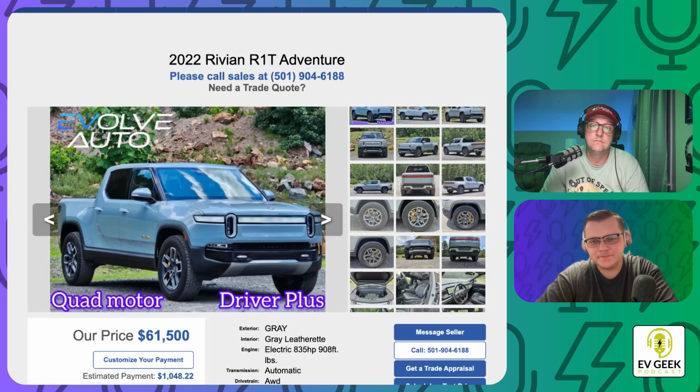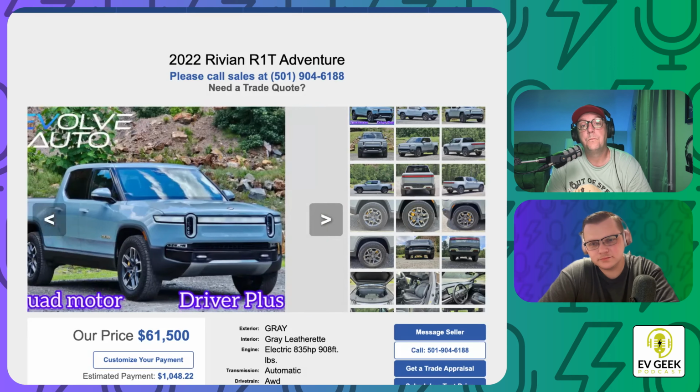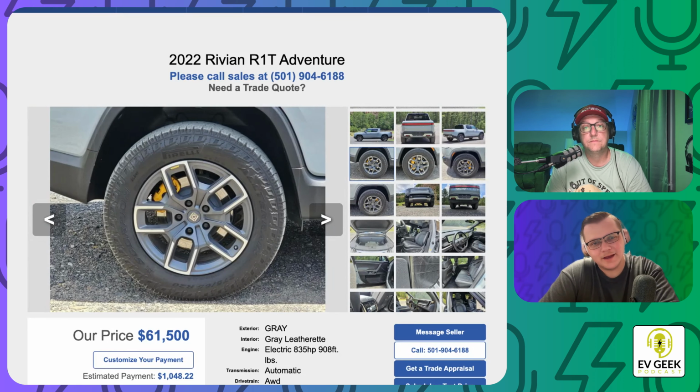Yeah. And I've heard people say that the Gen 1 R1S rides way worse than the truck does, and I remember the truck I thought was perfectly fine. I would not buy one with all-terrain tires. They're so loud. It was distractingly loud. I know part of the reason you hear it is because there's no engine, but it was distracting.